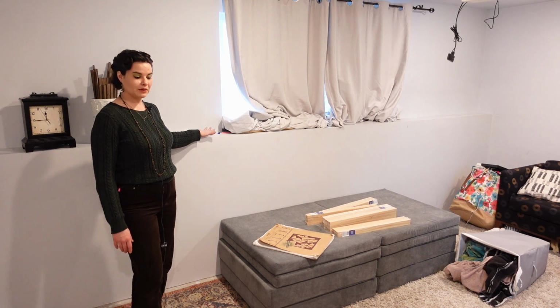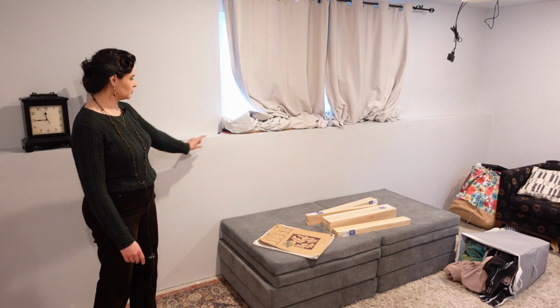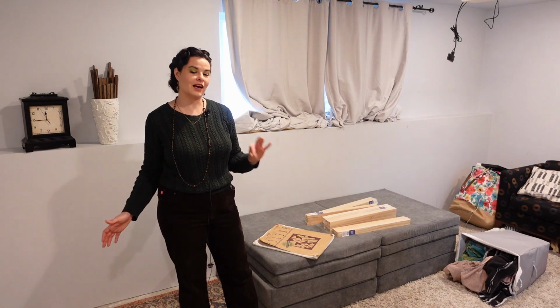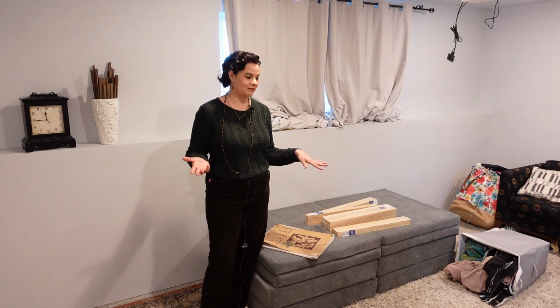So I'm gonna be building shelves and they're gonna be coming forward, and eventually I'm gonna add some trim. I have already started working on this project. I didn't film any of the work that I did. I should have, but I didn't. So I'm gonna go ahead and catch you up on what I have done.